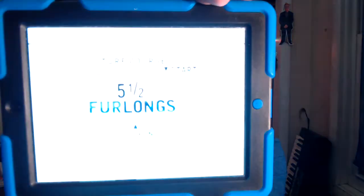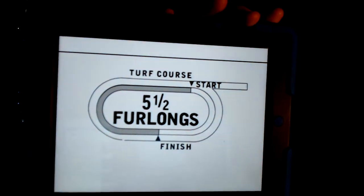The 8th race from Keeneland is the 21st running of the Giants Causeway Stakes. Purse $100,000. It's for fillies and mares, 3-year-olds and upwards. We have a field of 14 horses. Only 12 can run, so the 13 and 14 are both also eligibles. They are traveling the distance of 5 1/2 furlongs on the turf course. The rail at 0 feet.